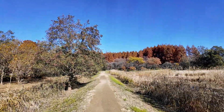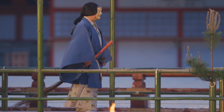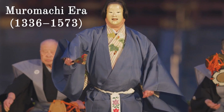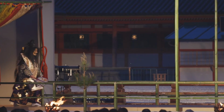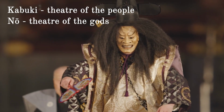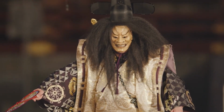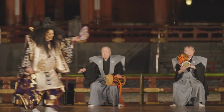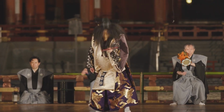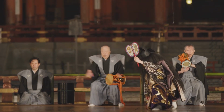Noh theatre is a form of traditional Japanese theatre that began in the 14th century medieval period called the Muromachi era. In contrast to kabuki, it was a form of theatre meant for the aristocratic class. So it was certainly not an art form that lower class people would have seen or performed in. And it's a highly stylized art form that involves dancing, chanting, music, singing.